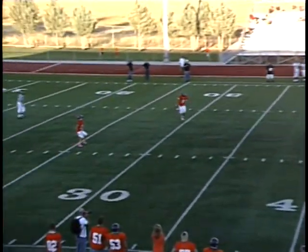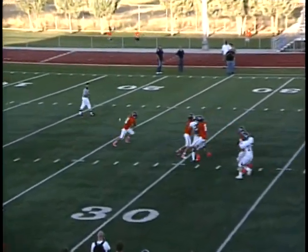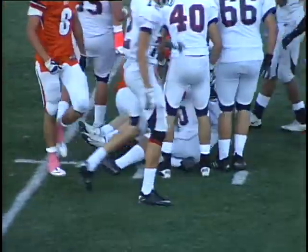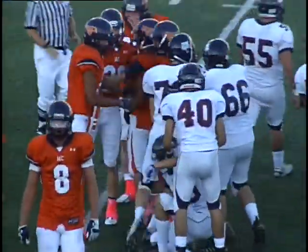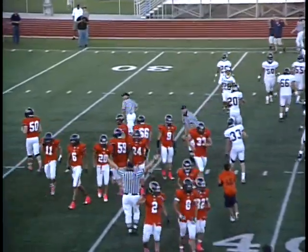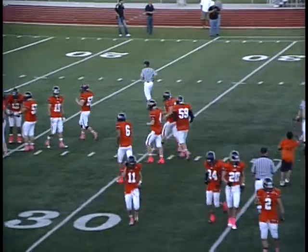S.E. Needham Jewelers, Diamond Engagement Ring store. Good kick. Yeesh. You can see why 73 is the punter, I guess. Herbert with a nice return last time. This time he picks up about 12. And Mountain Crest offense takes the field. They coughed it up last time out. The first time they came away with a field goal.